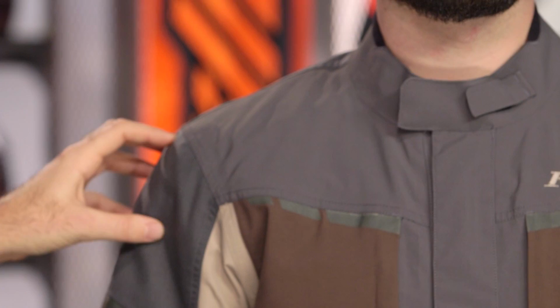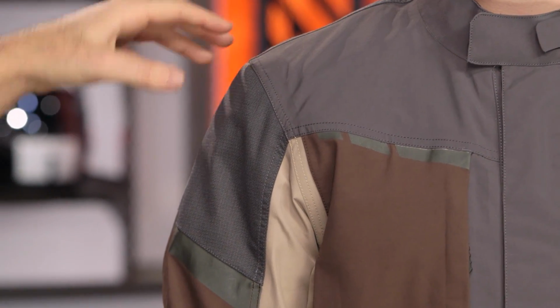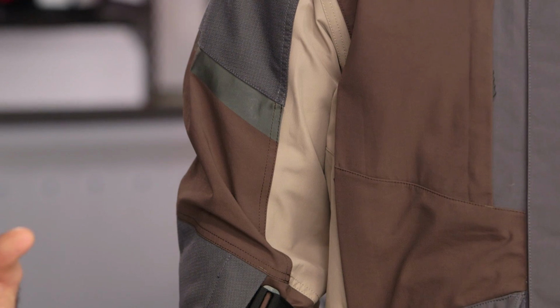Now, as we work our way down the arms, one of the things you're going to notice is that we now have ripstop nylon over top of your impact zones. So we're going to see it along the back. We're also going to see it on the shoulders, and then we're going to see it working its way down the forearms and over your elbows. And this is for that added reinforcement where you are going down in an off-road situation.